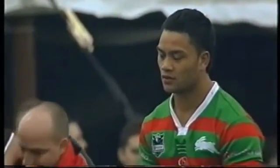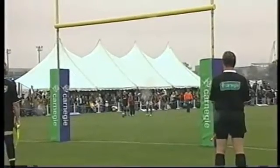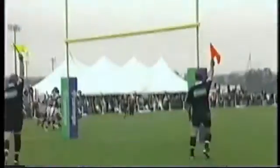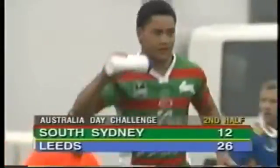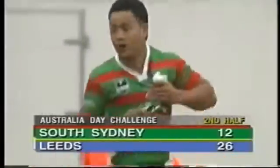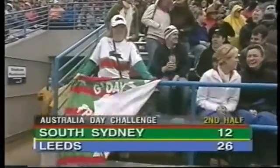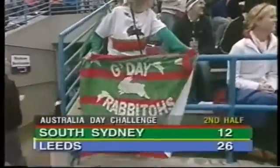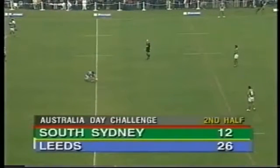And not only can he play dummy half, he can kick goals as well. Over to Issac Luke, 20 metres out, 15 metres in from the Atlantic Ocean side of the ground here. And he is successful. And 26-12 is going to make the Budweiser go down a lot better at three-quarter time for the South Sydney fans in the crowd. And I tell you what, with the brakes on the Leeds side, another try before three-quarter time, and to quote the American vernacular, we've got a ball game.